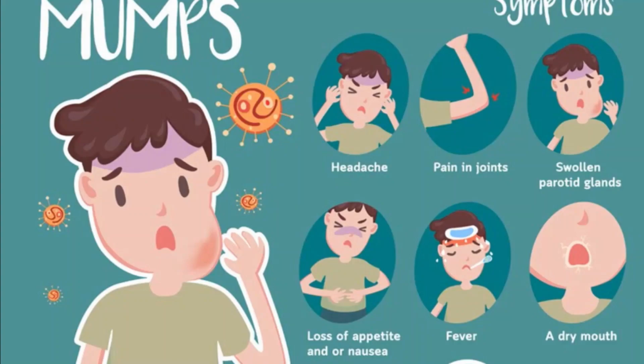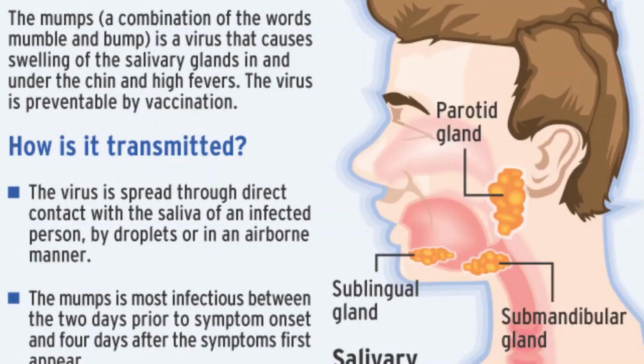Now let me tell you the causes. Mumps is caused by a virus that spreads easily from person to person through infected saliva. If you are not immune, you can contract mumps by breathing in saliva droplets from an infected person who has just sneezed or coughed. You can also contract mumps from sharing utensils or cups with someone who has mumps.